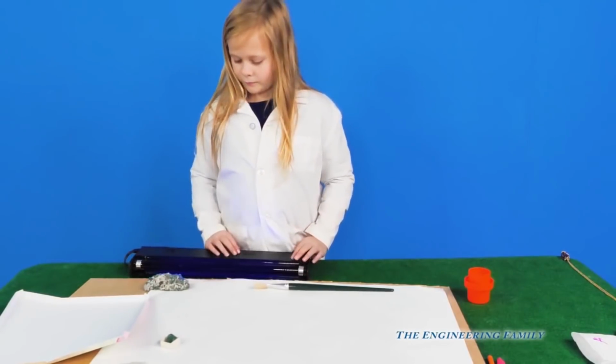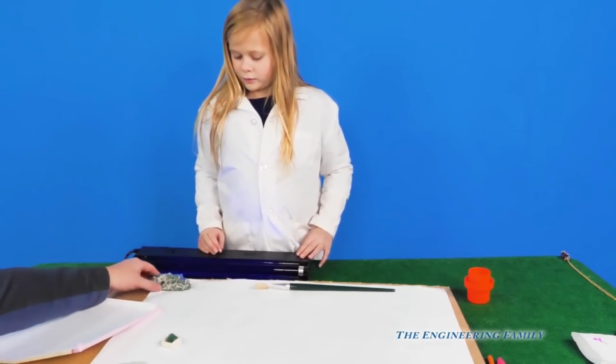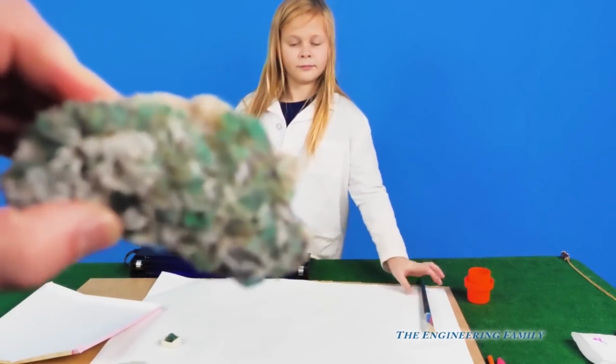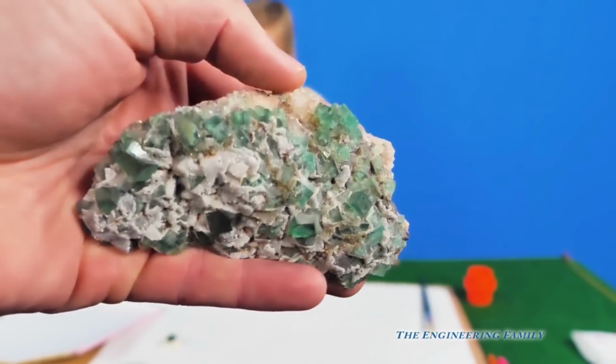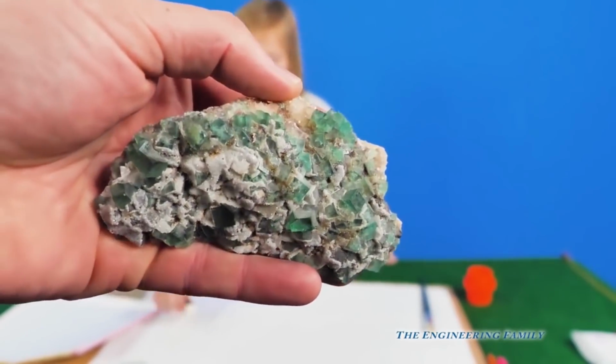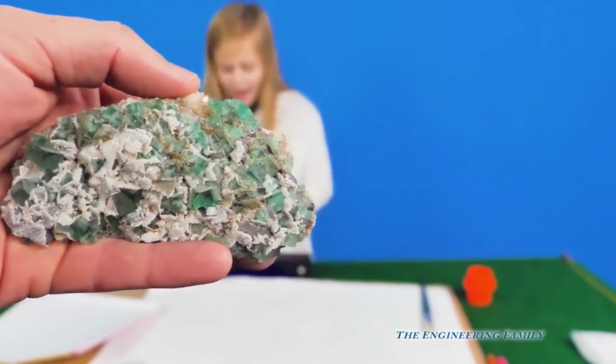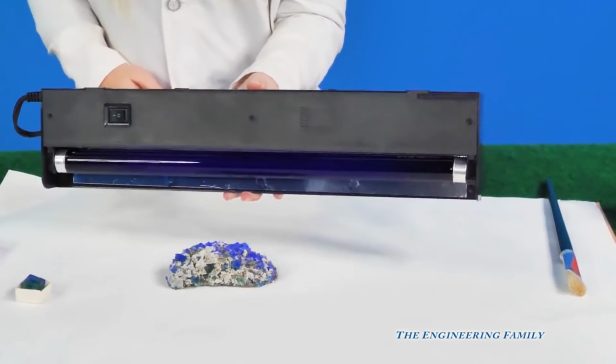Okay, so here's a rock. And this rock is called fluorite. So people at home, do you see this rock? It's called fluorite. It's a very special rock that when a black light hits it, it changes colors. Assistant, are you ready to see it change colors? Yeah. Lights go off!